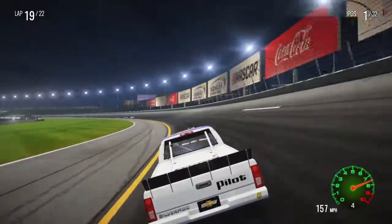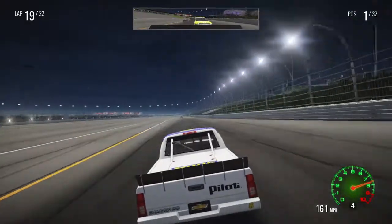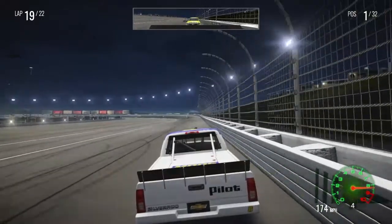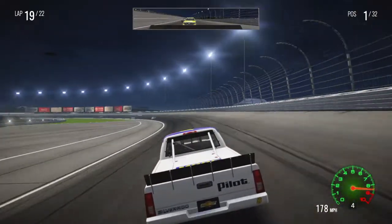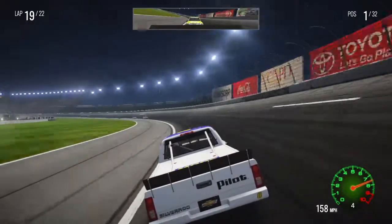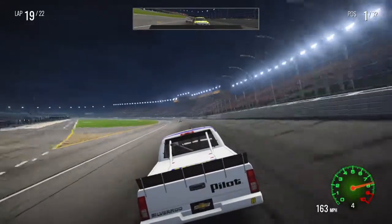Now, here is where we play the blocking game as we are around him. We are going to have to block every attempt. He's going to definitely make many attempts to get around us, and we're just going to have to play the role of Brad Keselowski at Talladega, where we're just going to be swerving all over the track, blocking everybody.